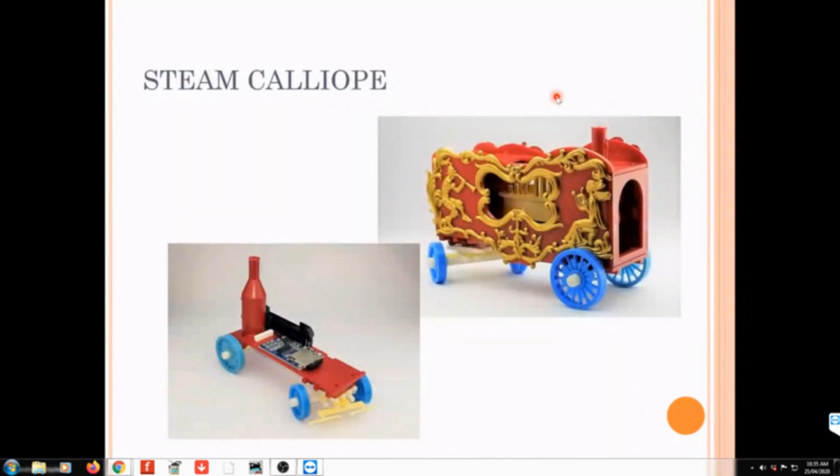Everything I've talked about so far has been DCC locomotives. However, with the advent of microelectronics and microprocessors, we can actually do many other projects other than locomotives. In this example, this is an O scale, old school Globe model of a steam calliope, typically found around circuses. When a fellow club member asked me to build this, I decided it would sound pretty cool if we could actually make it play music.